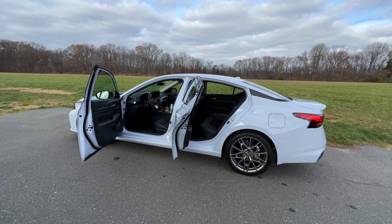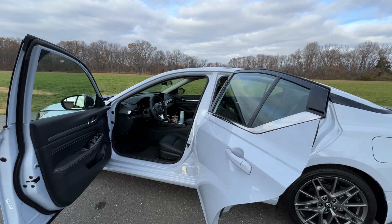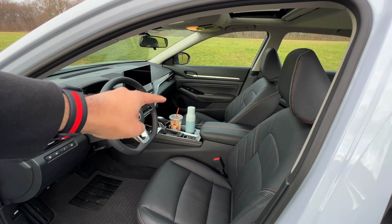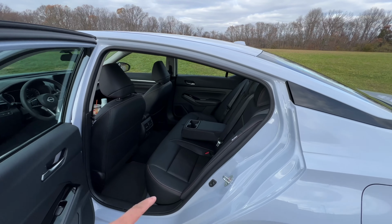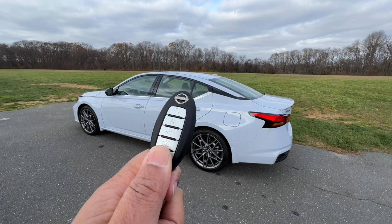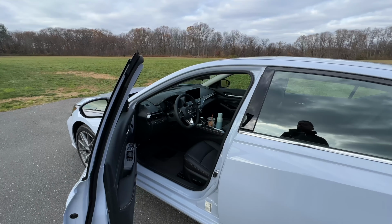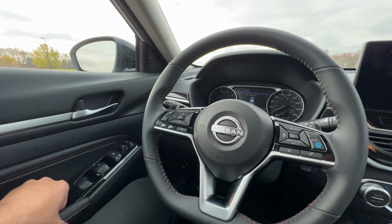All right, before I give you my thoughts on how the Altima drives, let me point out a few important daily ownership highlights that I'd love to show all of you. You have a total of 4 cup holders, 2 in the front right there, 1 for your Dunkin' iced coffee, and then you have 2 in the back right here in the center armrest. Here are the keys to the Altima, same Nissan key. I do like the fact that you have remote start right here on the key itself. You don't need an app or anything to do that. Door close sound from the outside, and the inside, solid.